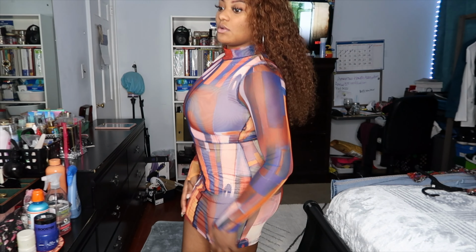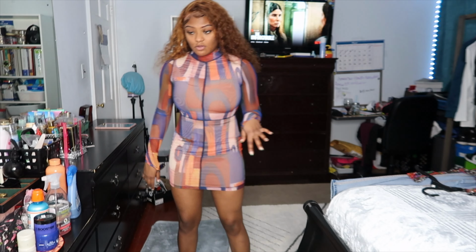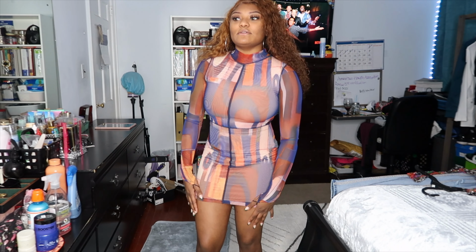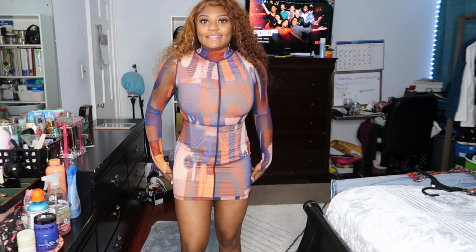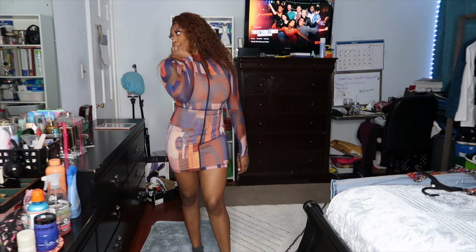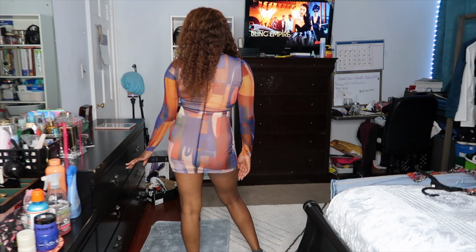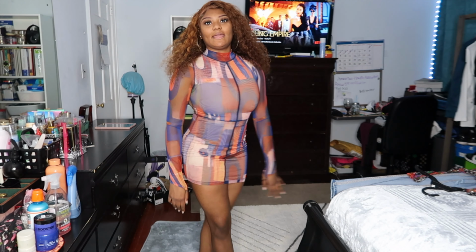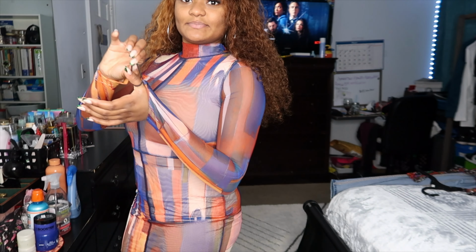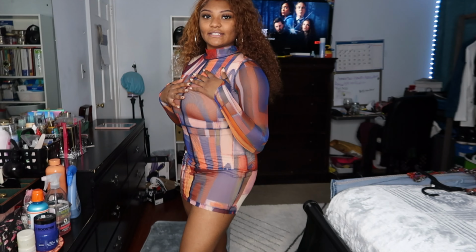Maybe next time I would have gone up an extra size, because I'm a size small/medium. This is a size small. I think if I would have gotten a medium, it would have been perfect. But I didn't want to purchase the medium and it'd be way too big on me. This is my planned outfit. So I actually do really like it. The detailing is so different. I don't have any type of dress like this. And it has this little loop you can wrap around your thumb, which gives it a cuter effect.